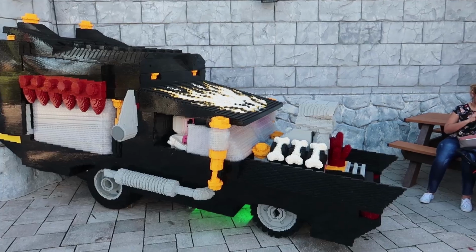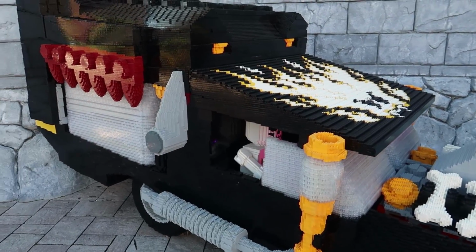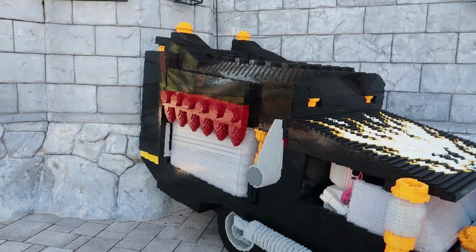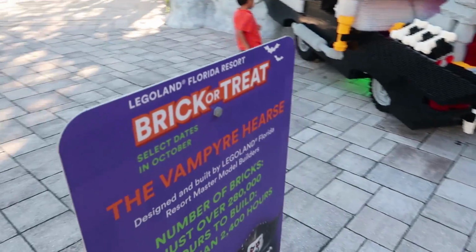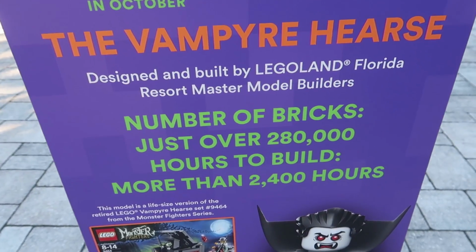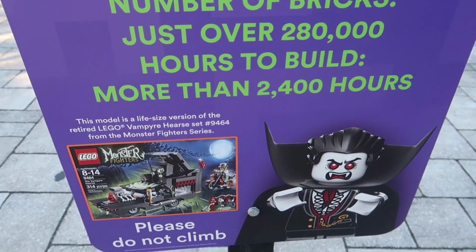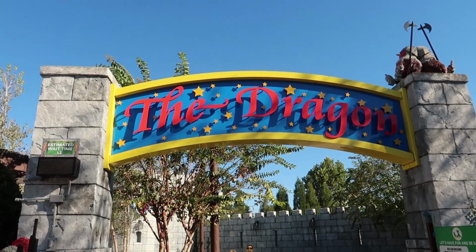Oh, look at her. While we're waiting on the Lego Spider Lady, we are headed over to see the Lego Hearse. There it is, the Lego Hearse. A dragster hearse made entirely out of Legos. And if you're ever wondering how many Legos make up one of their sculptures, there's usually a sign nearby that tells you all about it. Just over 280,000 bricks and more than 2,400 hours. And it's based off of this Lego kit. And it's right across from one of my favorite rides here, the Dragon.